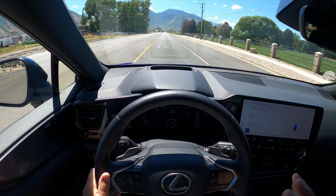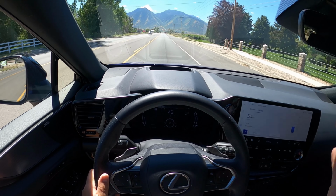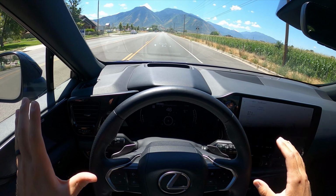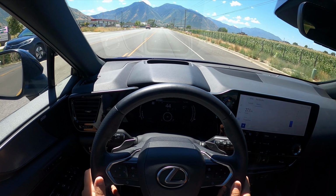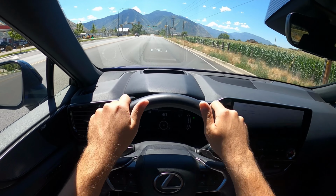What I was saying is I will be making a video in the near future talking about this engine a little bit more in depth, because they are most likely going to be putting this in the 4Runner. And that's why I feel confident saying the powertrain's going to be reliable, because Toyota needs to make sure of that, because again, 4Runner, it's a very important vehicle for them. Another thing, I love the steering wheel grip.